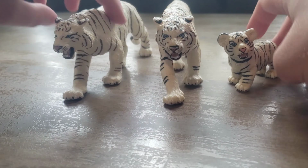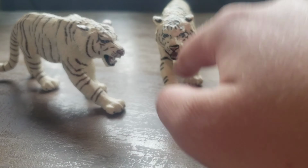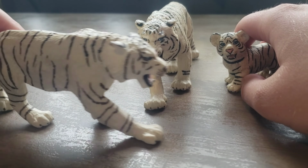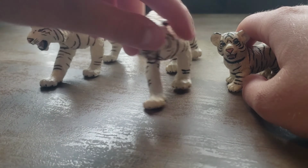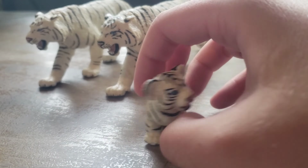I was like, oh, that's cool, it's brown instead of black, so I ended up getting one later. But yeah, brown stripe, black stripe. I don't know if that was an accident or not. I don't know how many of these you can get in brown stripes, but I got it in brown, which was interesting. But yeah, there's this little one right here.